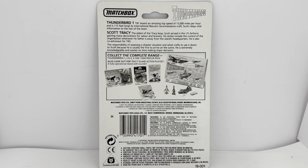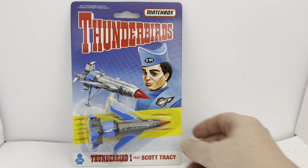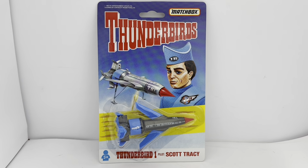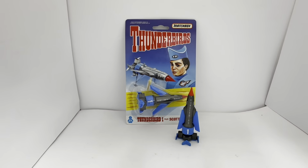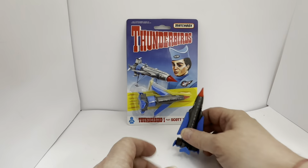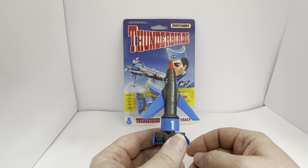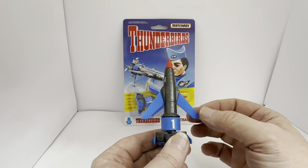So let's turn the card back round and have a good look at the item itself. So I've turned the card back round, and as you can see, the model is still sealed on the card. So I can't actually take it off for us to have a good look and see what it's like. However, I do have another one which is out of the card, which is from my collection, and this is Thunderbird 1. And Thunderbird 1 has opening wings, as you can see, as he is on the card. But the wings do actually close.